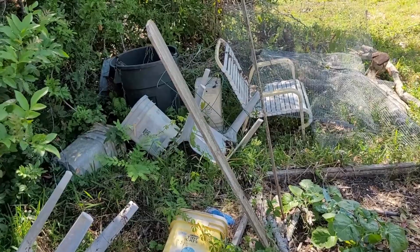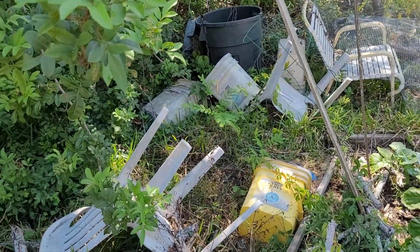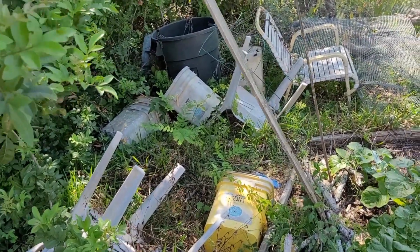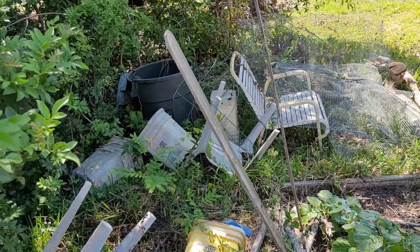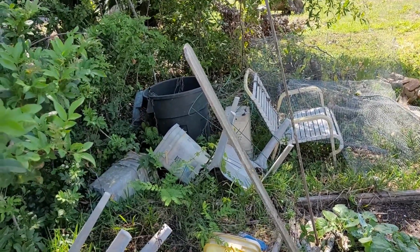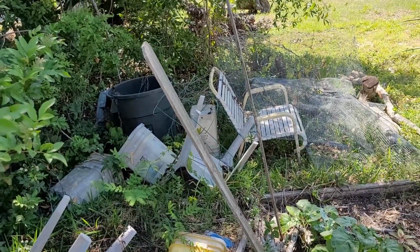I still have this bit of clutter here that needs to be cleaned up. These are all my sitting area. Eventually, I'm thinking maybe putting a rabbit hutch right here. But in the meantime, it's a nice way to hide the clutter in my yard.